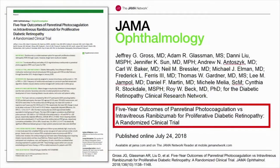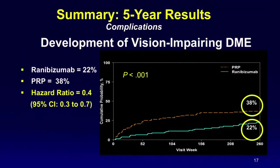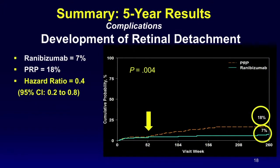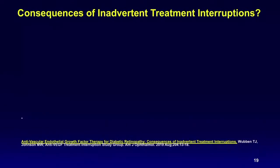And then we carried this out to 5 years, and it showed that both groups ended up with excellent vision, 20/25, but it also showed that the PRP group had a much higher incidence of DME and a much higher rate of retinal detachment.